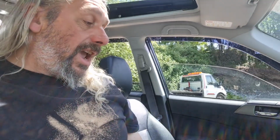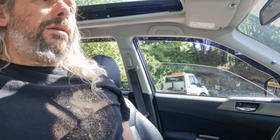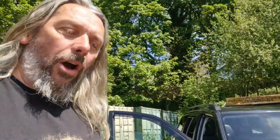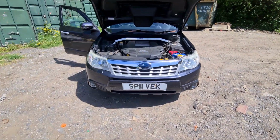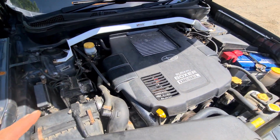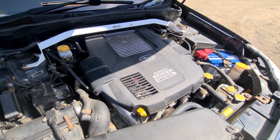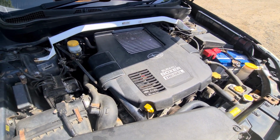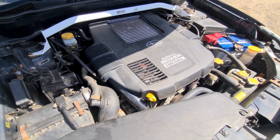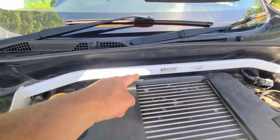Now the next game is to find out where the bonnet release is, because I can't see it. Well, it was exactly where I expected it to be. That's disappointing. I thought I was going to be hunting around for that for ages. There we go, there's the bonnet open, and we can see the engine sat quite low down. That may be because the car's tall, or because it's a flat four and it just sits lower down, so lower center of gravity. We also have this strut brace across there.